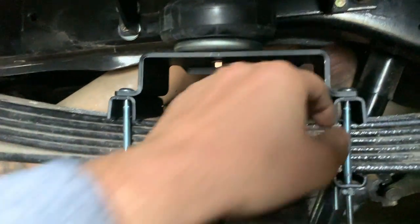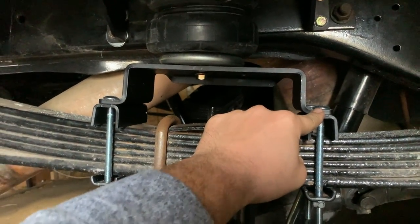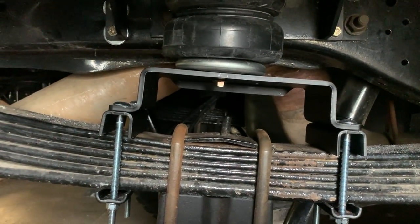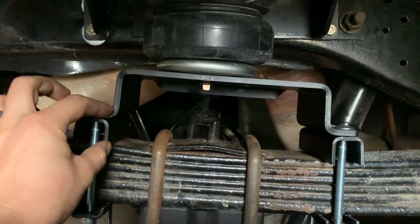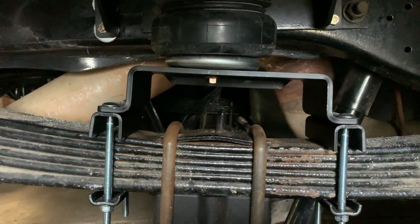So the Firestone kit comes with the long bolts to run through here to mount, of course, for the trucks that do not have overload springs. Otherwise, they make a different kit that just mounts to the overload spring on top, and then that's it. But since this one does not have it, it comes with these long bolts and brackets to do it like this.